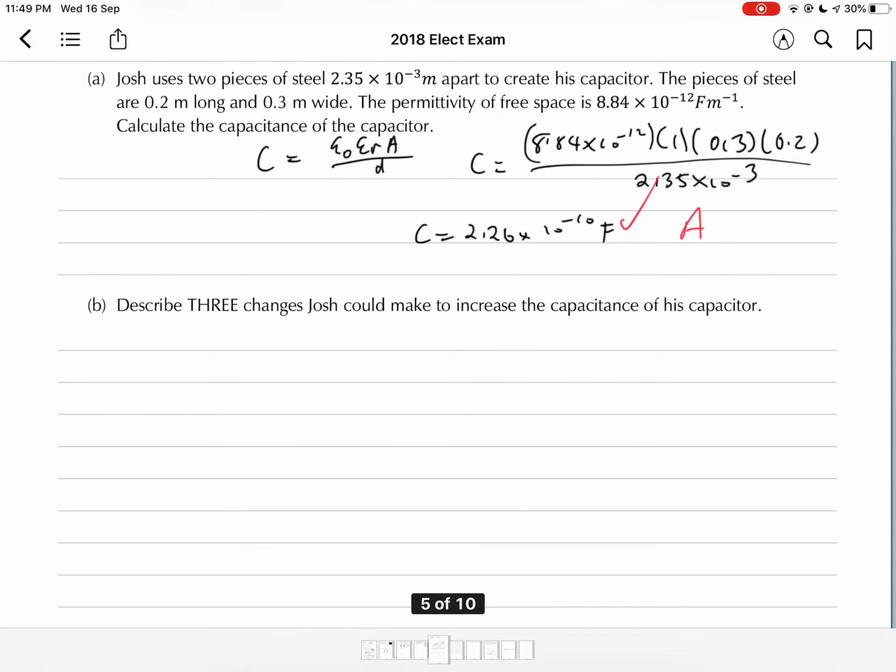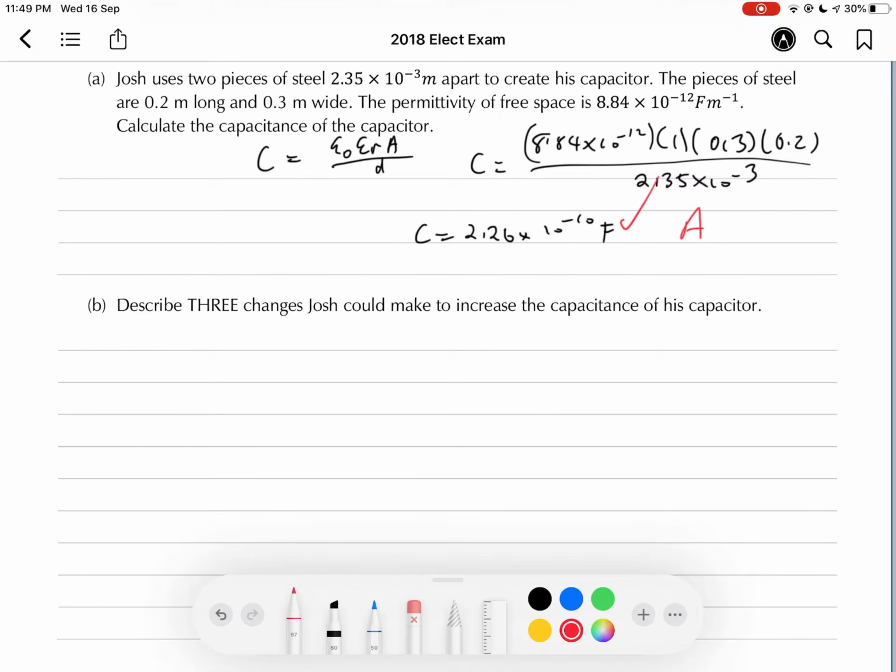Describe 3 changes Josh can make to increase the capacitance of his capacitor. For these, like how you can increase ones, just write out the formula to start with so you know exactly what's being dealt with. So E0 times ER times A over D. In this case, you can't really change the permittivity of free space. That's a fixed constant, so you can ignore that one.